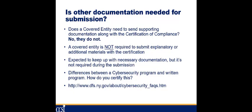Besides that, do you think right now, this is one of the questions too that have been brought up to us, for that first transitional phase, is that evidence going to be required right now?